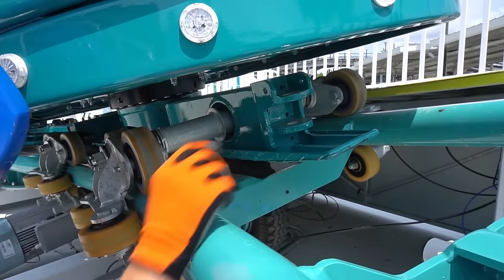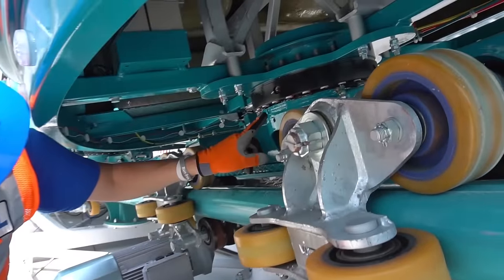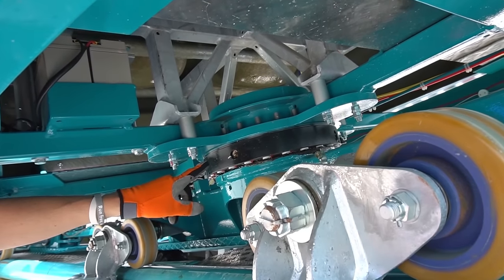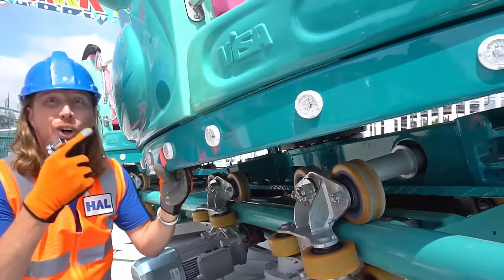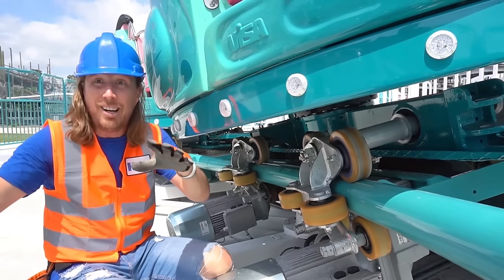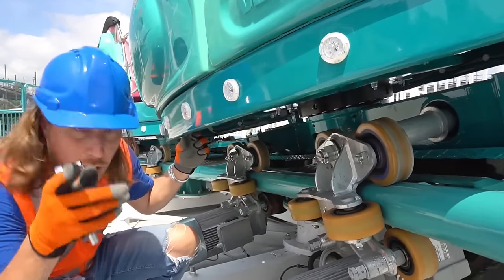So we got that. That's really interesting. It's up underneath here. You see this mechanism in the center? This actually causes the cart to spin. Not only does the coaster go up and down, the cart actually spins on the track. It's really cool. So let's check it.